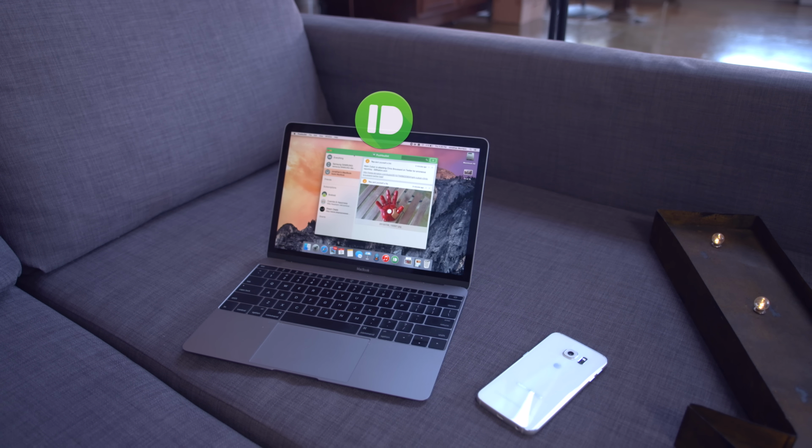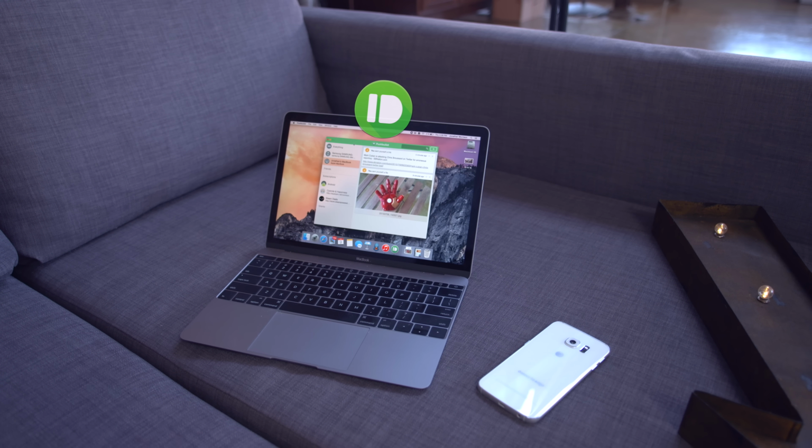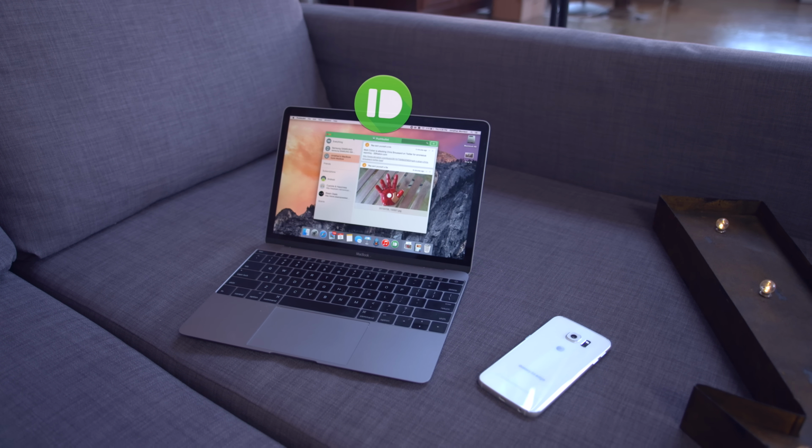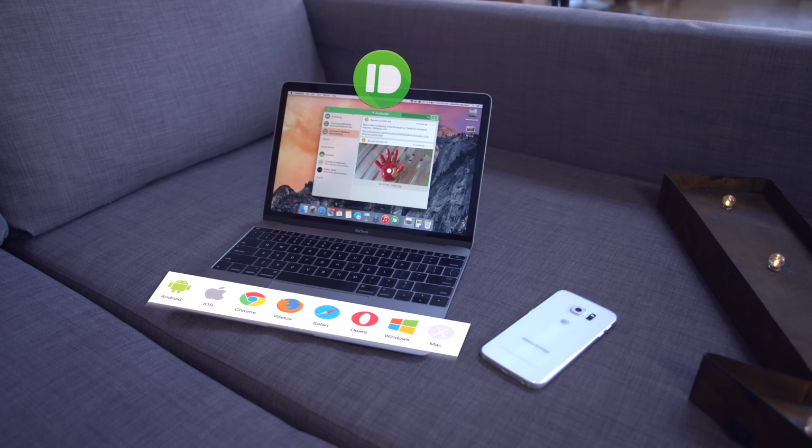Next up is Pushbullet, which at its core allows you to bring things from your phone to your computer and vice versa, but it's especially awesome if you aren't tied down to one ecosystem and want to bring some uniformity to your life. This works across Android, Windows, iOS, Mac, and all of the major web browsers.